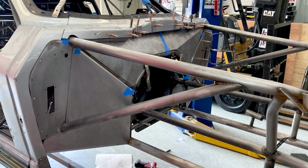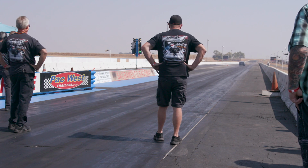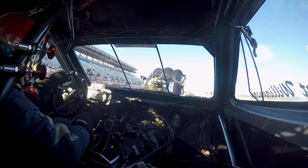Once we did that, the car started reacting to changes. All the good parts that we had been buying all kind of came together in a neat package, and then I just started picking away at the tune-up. Jerry Bickle, who built the car, said the car would never go over 245, and we've been 263. Some pretty good accomplishments out of a garage in Elk Grove.